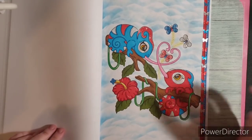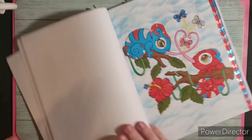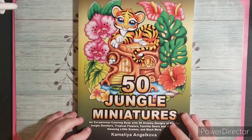Yeah. I really like how this page turned out. It's one of my favorites. So this is 50 Jungle Miniatures.